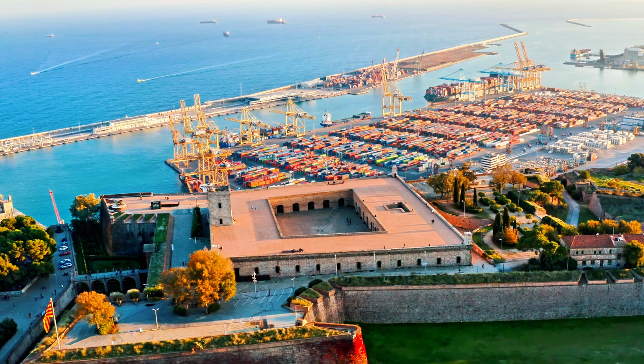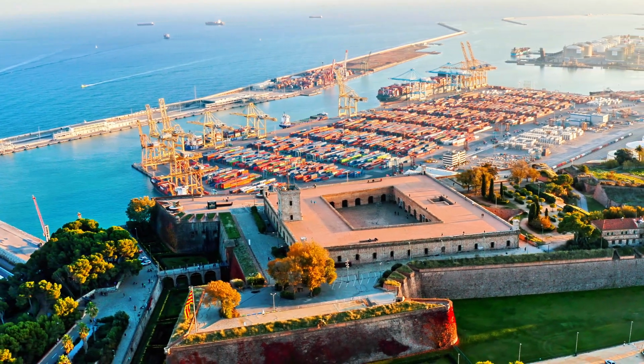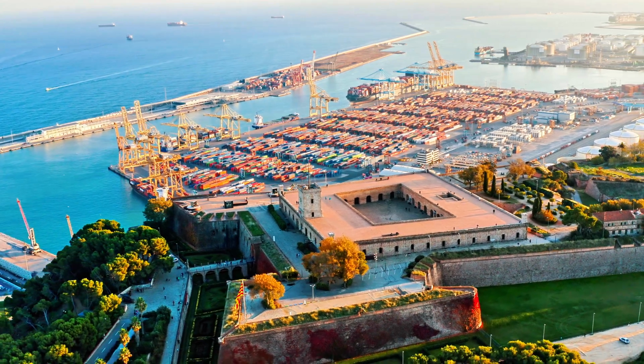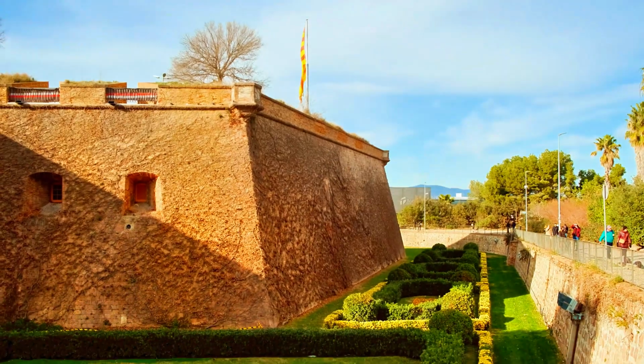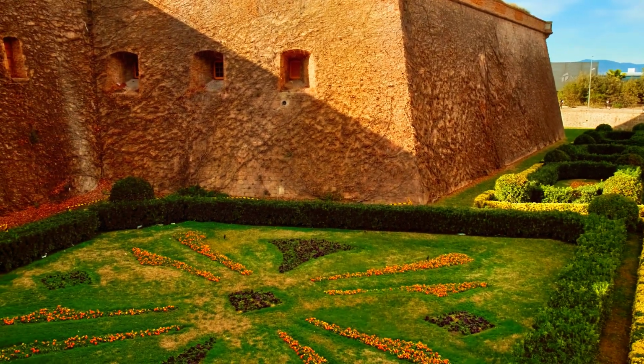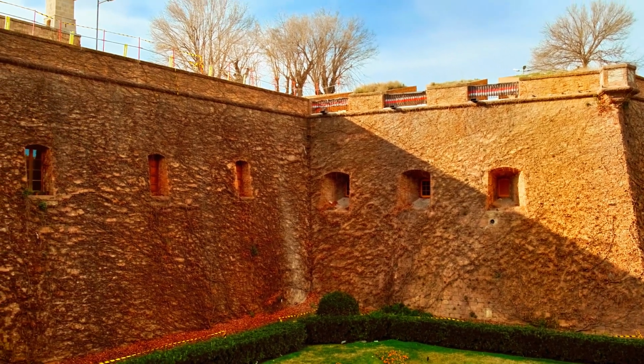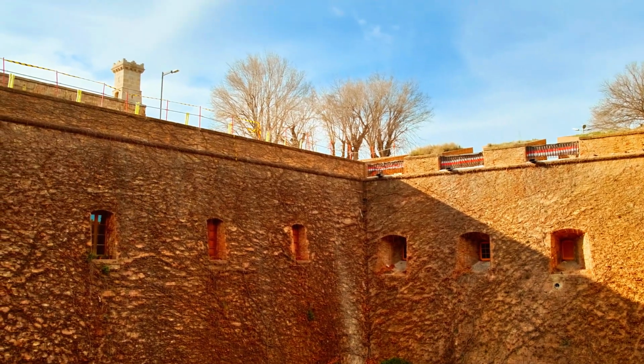From the ramparts, the view is mesmerizing. The glittering sea to one side, the city's sprawling chaos on the other. Here's a story. In 1940, Luis Companys, the president of Catalonia, was executed right here, making the castle not just a fortress, but a place of memory.